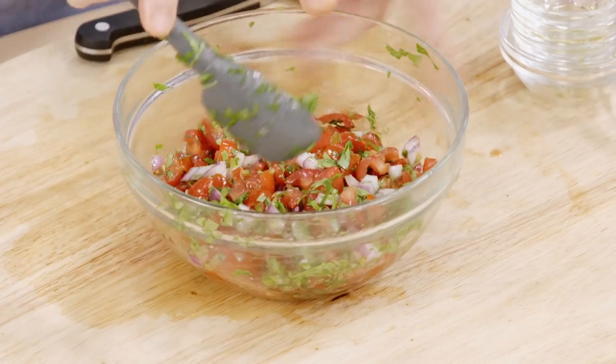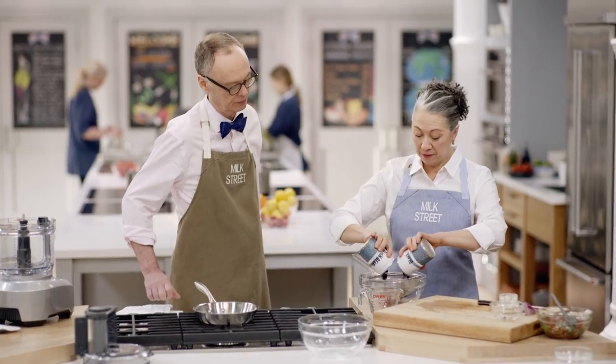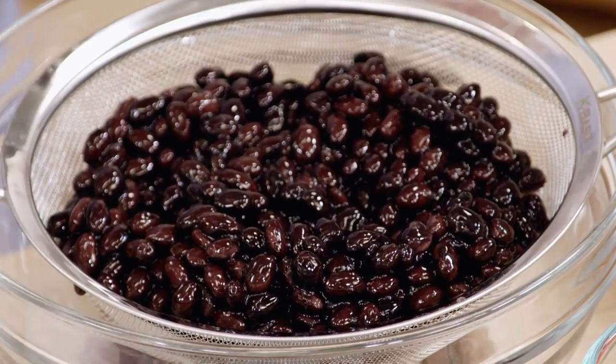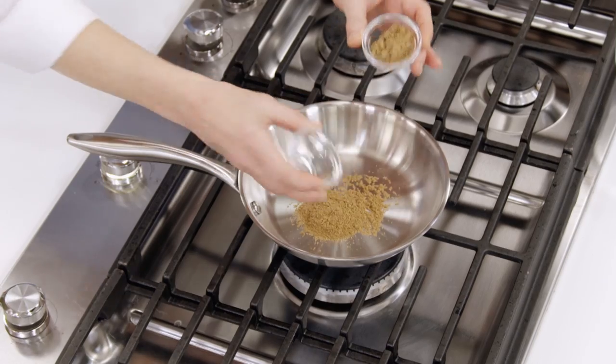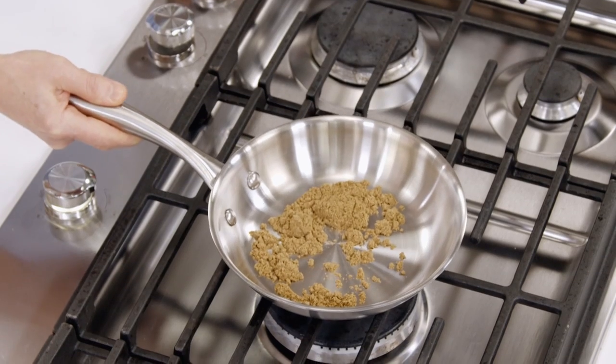And while that sits, we make the black bean puree. Okay. We're going to have two cans of black beans. We're going to let those sit and drain for a couple of minutes. We're going to drain off some of this liquid and use it in the puree. And now while that drains, we'll toast the spices. We have one tablespoon each of coriander and cumin. We'll put those in together. We're going to let these toast for about one minute until we start to smell them, get a little fragrant.